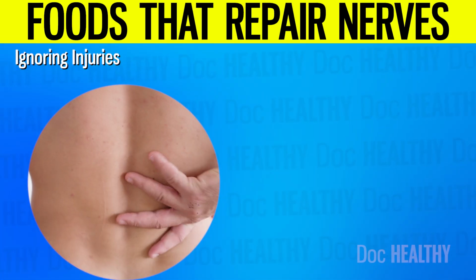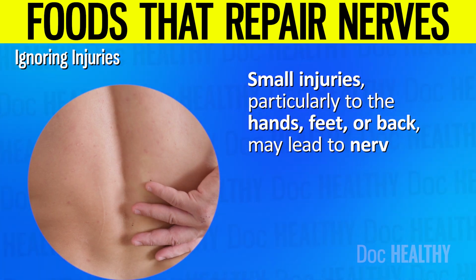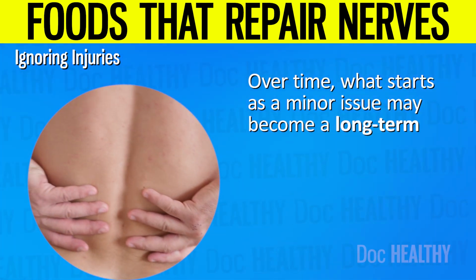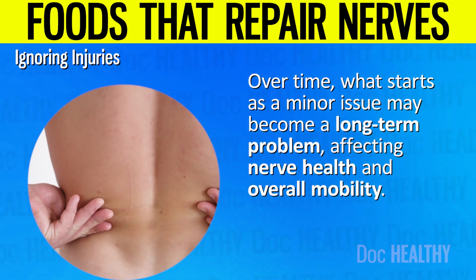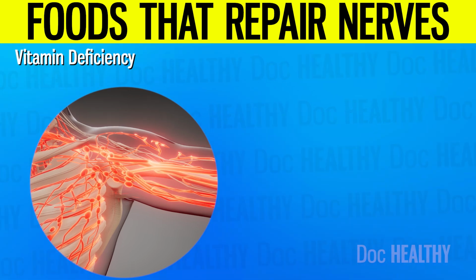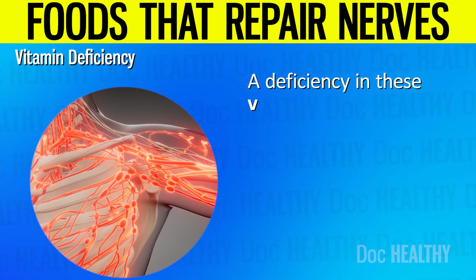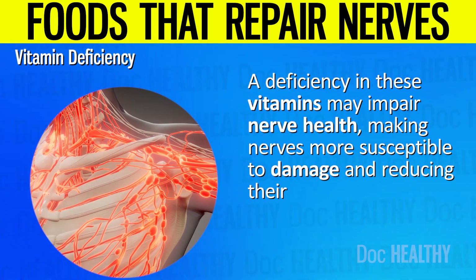7. Ignoring injuries. Small injuries, particularly to the hands, feet, or back, may lead to nerve damage if left untreated. Over time, what starts as a minor issue may become a long-term problem, affecting nerve health and overall mobility. 8. Vitamin deficiency. Essential vitamins like B12, B6, and E are vital for nerve repair and function. A deficiency in these vitamins may impair nerve health, making nerves more susceptible to damage and reducing their ability to heal.